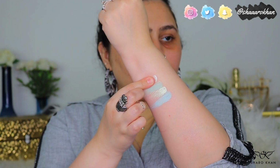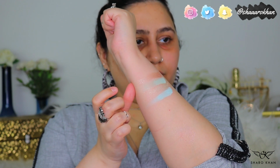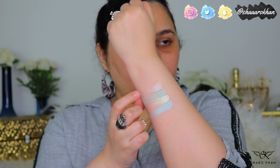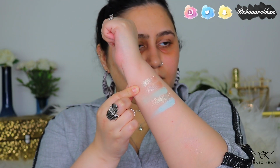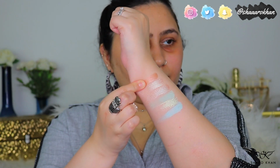Then we have two swirls in this. That is also really beautiful. I think this is a duochrome because you can see two different colors when you are moving your hand. Then we have the jelly one again. That is also very pretty. Then again a shimmer shade. I think these two shades are the jelly ones because they feel different.